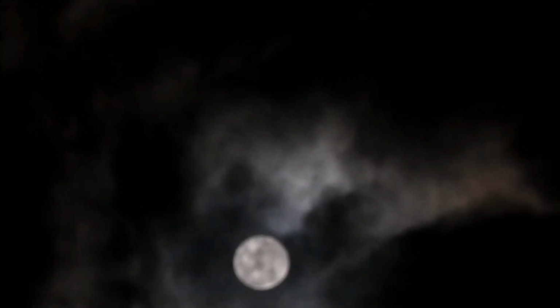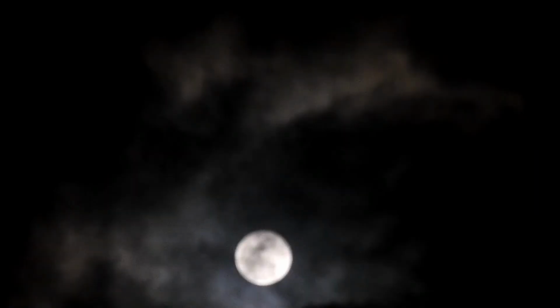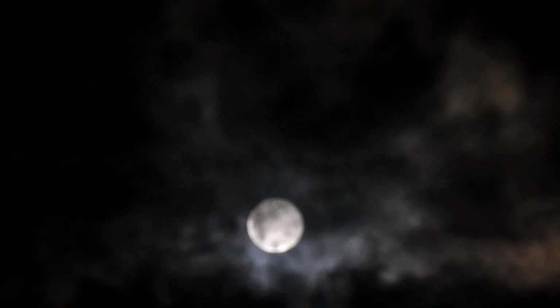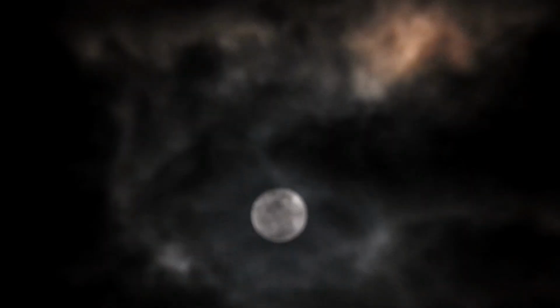And again, I did it like this. See, you could really see those thin clouds getting through, and my camera didn't want to focus on the moon. It literally wanted to focus on the clouds. That's why the moon's kind of a little blurry, but you can obviously see how these thinner clouds are going in front of the moon. And if I had that ISO turned up even higher, it even makes some of these darker clouds look like they were going behind instead of in front of.